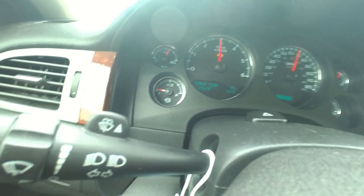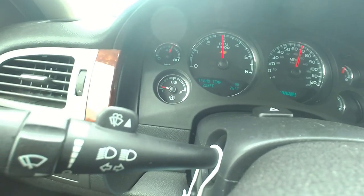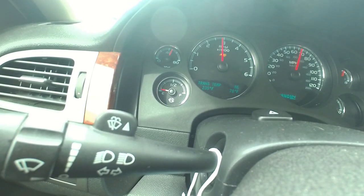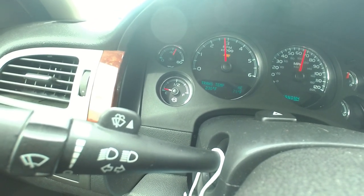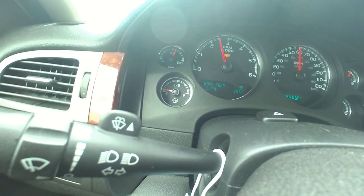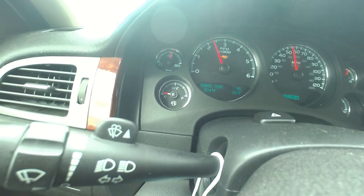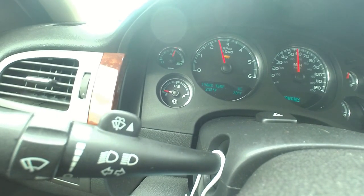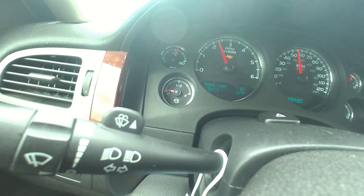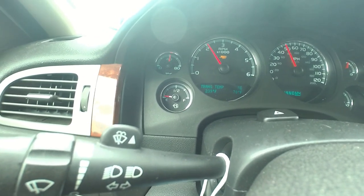This is fourth gear, running about 68 miles an hour. Why he does this, I don't know. Customer told me that when he hauls a trailer and he puts it in fourth gear, it climbs quickly. I would imagine. His gas mileage has to be horrible. I've already gone through $20 worth of gas in this thing.